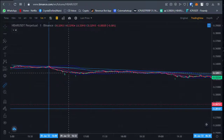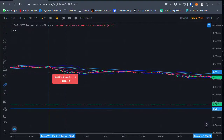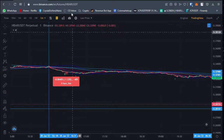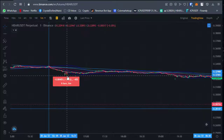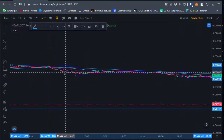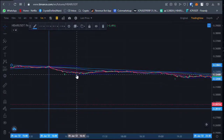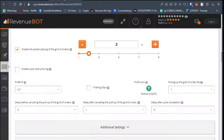The reason this is happening is because of the pull up. If there's a drop of 1% or whatever percent you set here, currently at 1, it will pull up the grid and place another order here. That's why you see 2 arrows here. There are 2 long orders here, and when you continue going down some more, it does another long order here again. So that was the reason why.